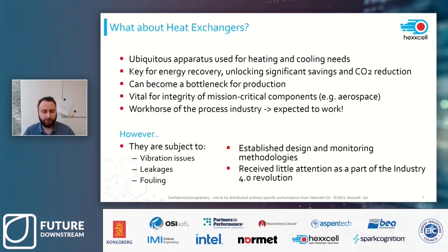But they can become a bottleneck for production, as I will show in a few slides. In certain cases, they are vital for the integrity of mission-critical components. We can think about aerospace components, but also oil platforms. And they're considered the workhorse of the process industry, so they're just expected to work.